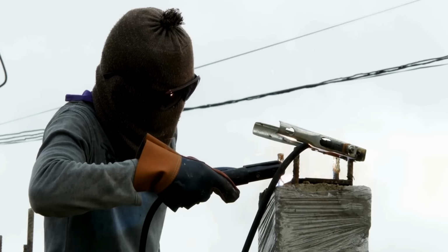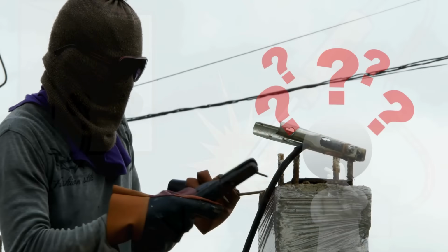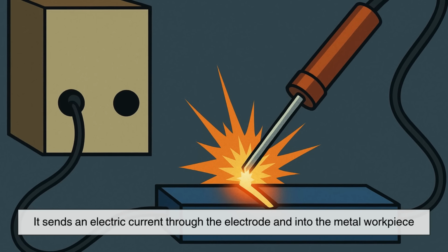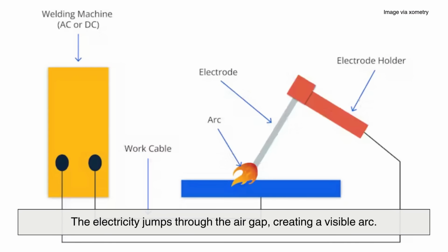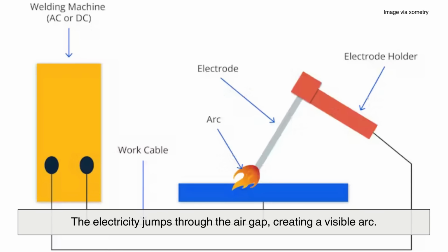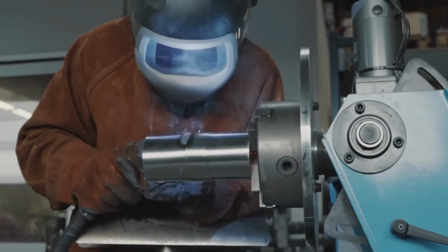So how does this process actually work? Let's break it down. When the welding machine is turned on, it sends an electric current through the electrode and into the metal workpiece. When the electrode is close enough to the metal, the electricity jumps through the air gap, creating a visible arc. This arc is what generates the intense heat needed to melt the metals.